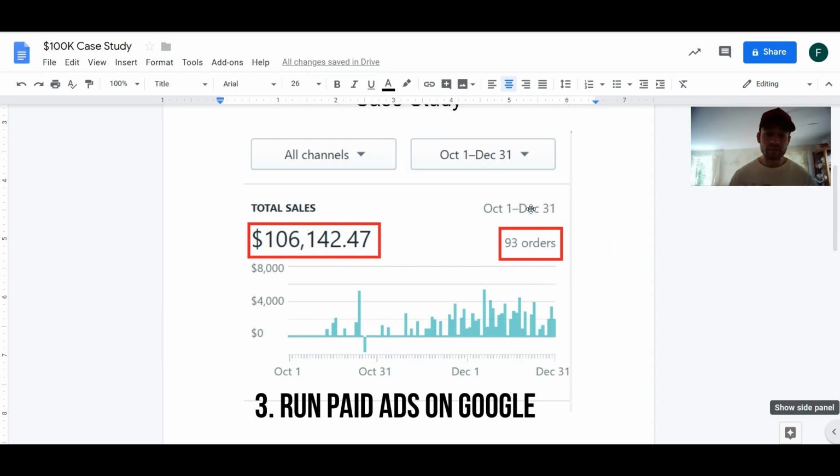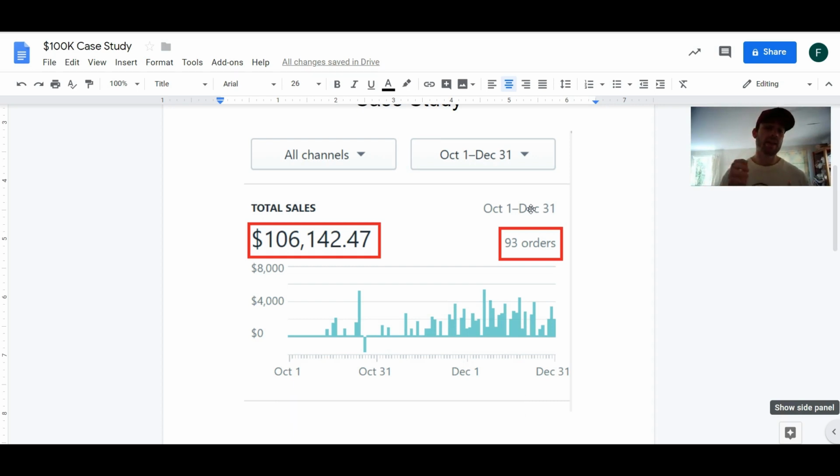Other advertising channels you can look at are Yahoo, which is another search engine like Google, and Bing. They're also search engines like Google. They have fewer users, but it still comes with the same behavior.